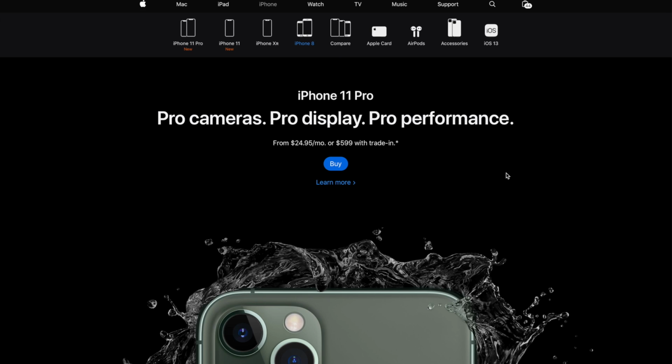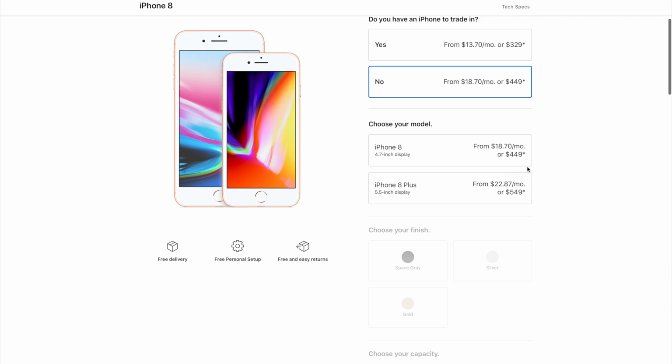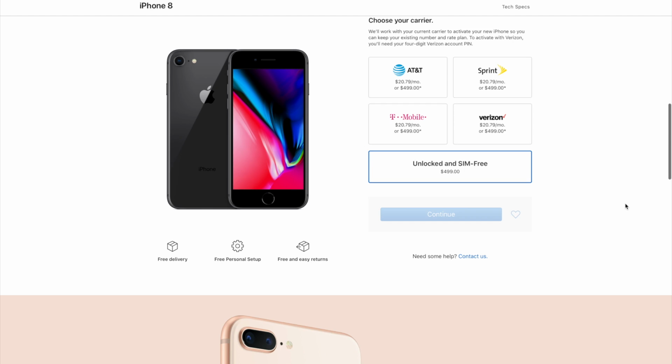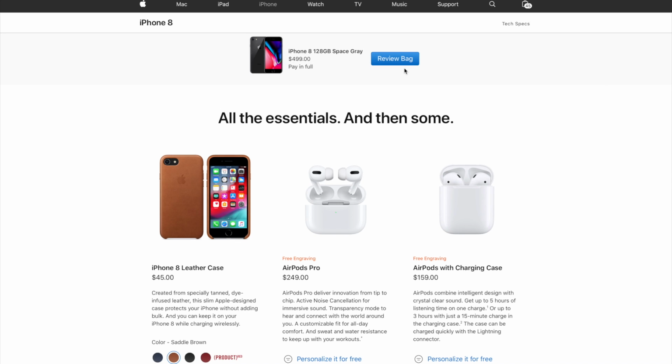And there are two sizes of that. So we're going to get the smaller and the larger version. All right, I don't have an iPhone to trade in. I'm going to get the iPhone 8. Three different colors. 128 is the max. $499. And we're going to add to bag, and that will make it $1,500. $1,497 in total if I choose three different colors.